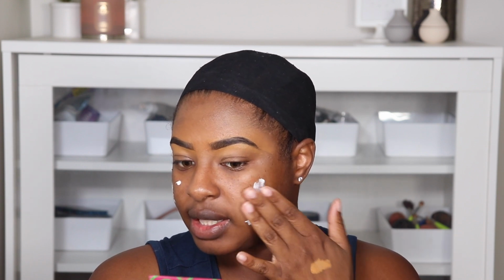So the first thing I'm going in with is this NYX. It's not even open yet. Y'all see that? Haven't even opened it. It's the NYX Marshmallow Primer. I got this a while back, and this is literally my first time using it. So I'm just gonna put a little bit on. It's very puffy. It feels like a marshmallow texture. But for some reason, I think this is actually gonna be a good product. I hope that's the case at least.